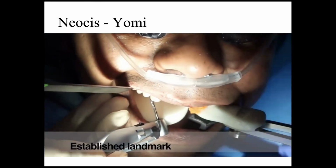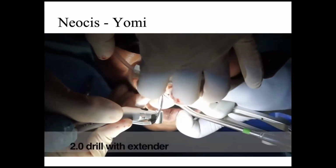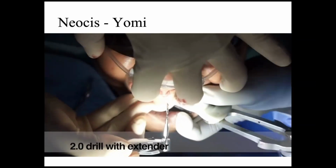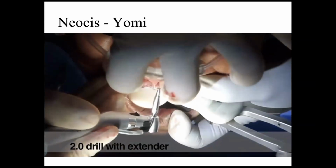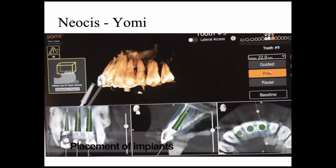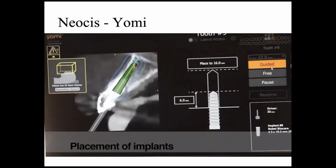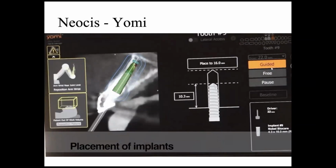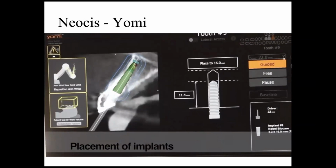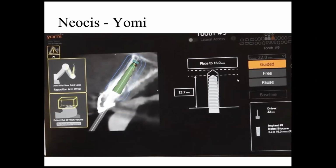This is where we establish the landmark. You have to tell the robot, it's almost like a check, saying, hey, listen, this is where I am, and it checks this off. You can see now we're literally going from one tooth to the next, and because they're all parallel, you just basically jump in. Here you're seeing in real time what happens as we put the implant in. We increase the torque, and you can see in real time the positioning of the implant as it's going in, and basically where we want to end up.